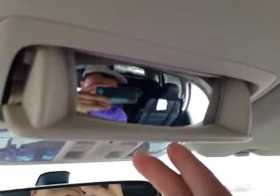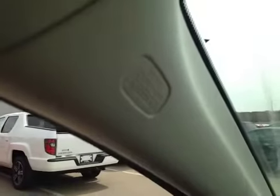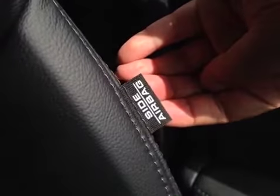And over here you have your map lights, as well as your sunroof switch, a storage for glasses or sunglasses, and a wide mirror right there. And let's take a look at the sunroof. And also this vehicle is equipped with side curtain airbags, as well as side impact airbags.